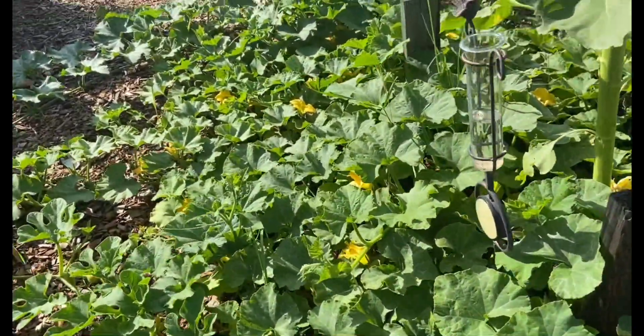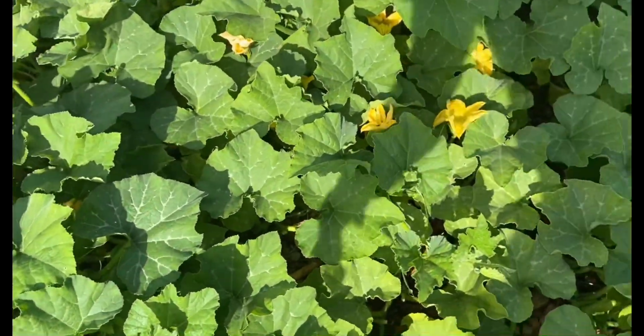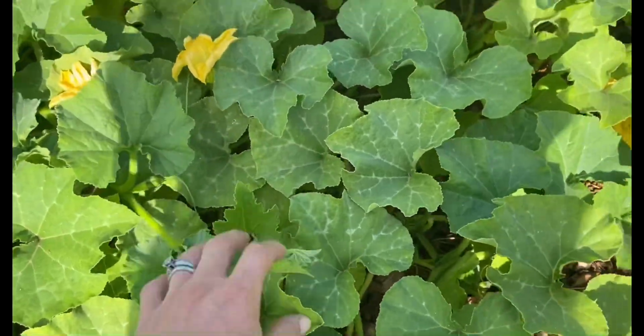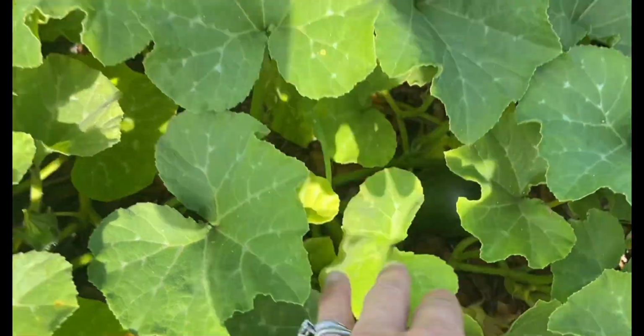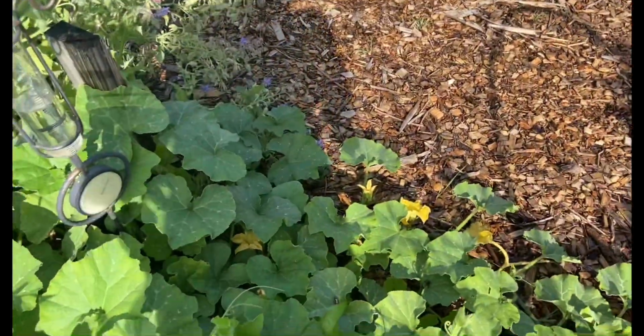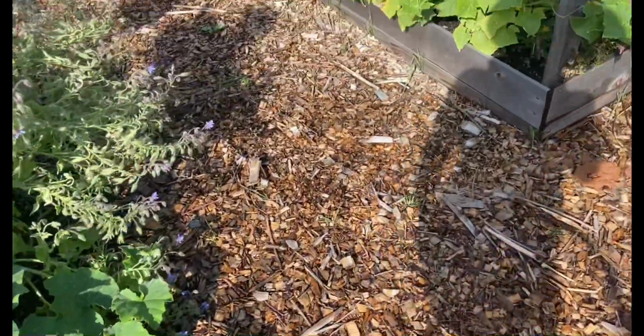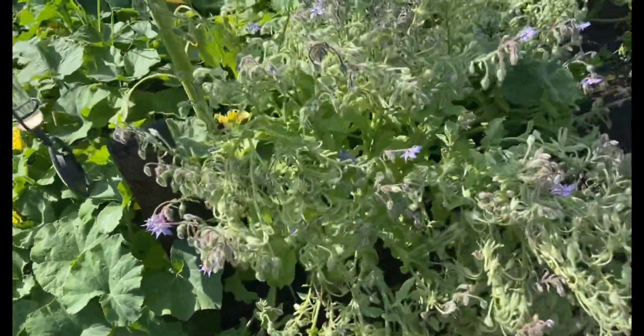Here is our butternut squash. Let's see. There were some in here somewhere. It is just a maze to get in here. Let's see. Oh, there's a little one right there. So hopefully we've got enough time. There's some other bigger ones all up in there. Hopefully we've got enough time before frost comes in that they'll be able to mature.